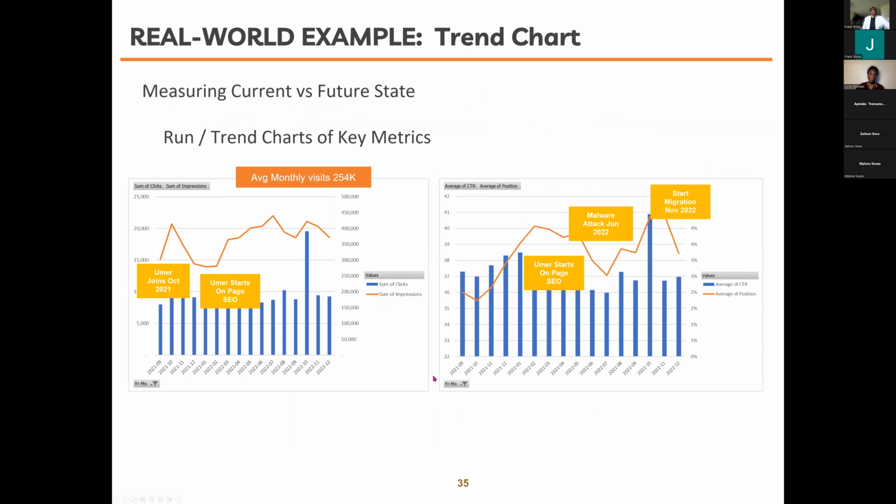So here's another example of data. And what we're trying to do is we look at the trend chart to understand what went wrong, right? And we can identify specific events that caused the website traffic to go down or the website traffic to go up when we initiated a search engine optimization campaign to improve the performance.